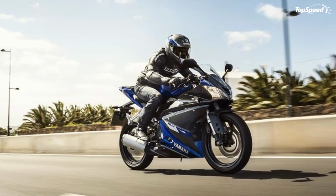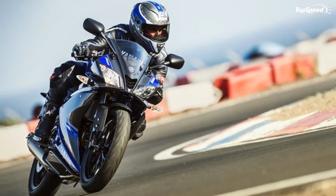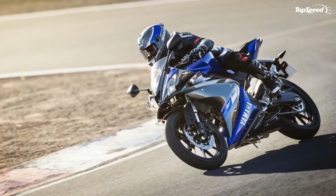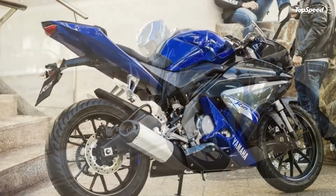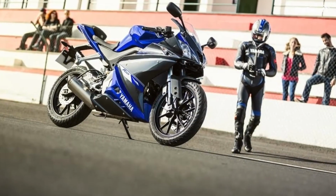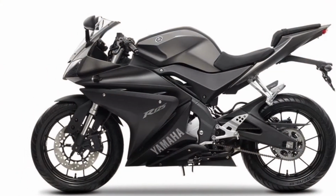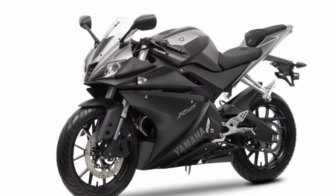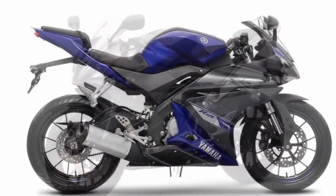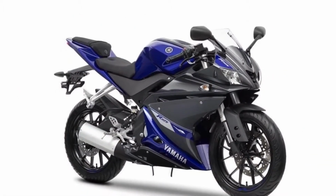Lightweight aluminium chassis components. R-Series DNA is evident in the light and immensely strong aluminium swinging arm which ensures precision handling and confident roadholding. A redesigned rear linkage gives even greater riding comfort, and with the brake pedal, shift lever and passenger footrests all made from aluminium, the YZF-R125 has a leading specification.